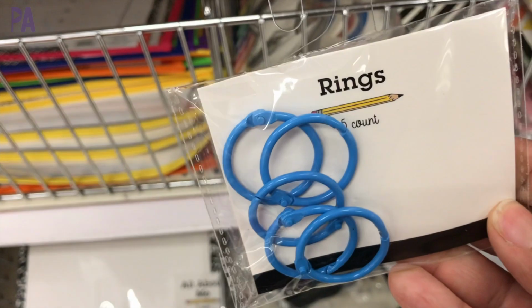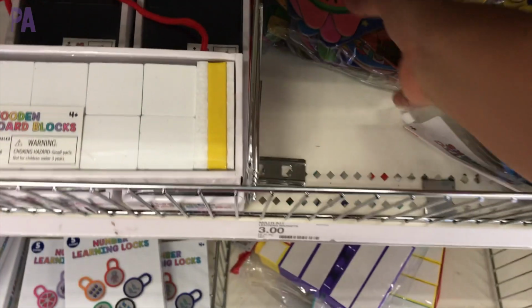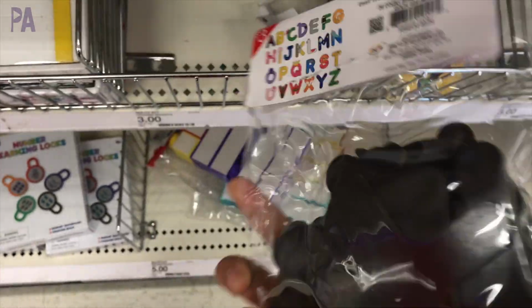They also had this little package of rings. They're colored, but they are metal. So if you need to bind together some note cards by punching a hole in them, that would be great for these. And these are back too.